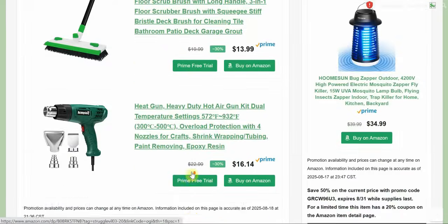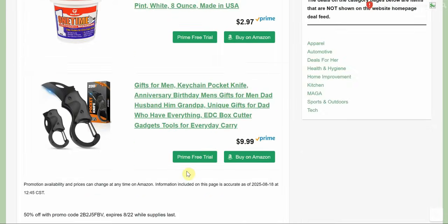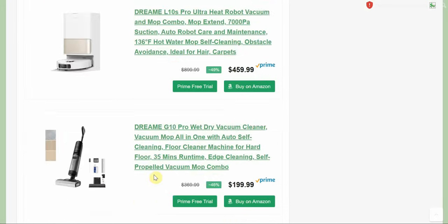Now, there is a ton of different stuff added to this page, and by the time you see it, there will probably be other things added on top, so you might have to scroll down a little bit to get to that putty knife. You got this little pocket knife here. Little parrot knife, 50% off down to $4.99.